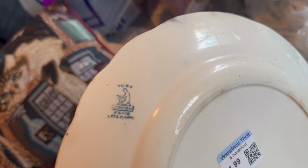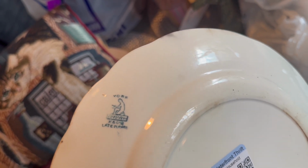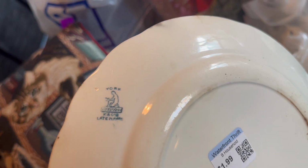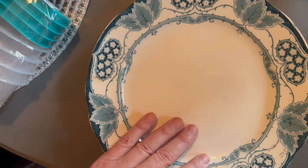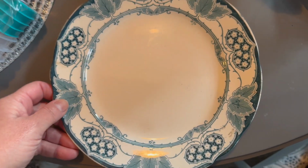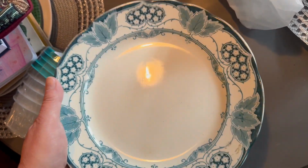If it says something like Katie Long or K and Long, or anyhow, if you're familiar with this mark, please leave me a message in the comments. Let me know, and I appreciate it. But just look how cute. It's got these little almost heart-shaped leaves on there, and when I googled it, I think it came up Staffordshire pottery, like English bone china, Staffordshire or whatever.